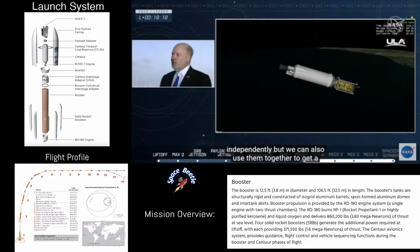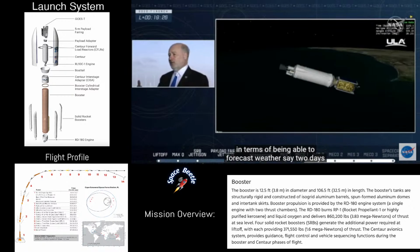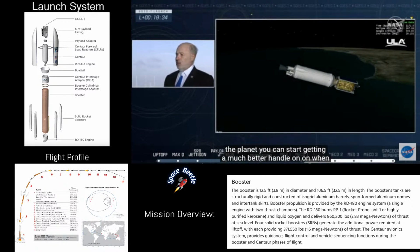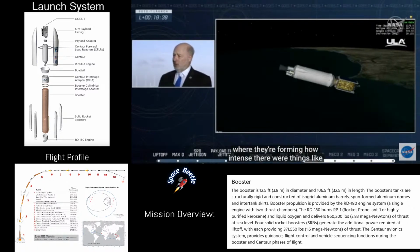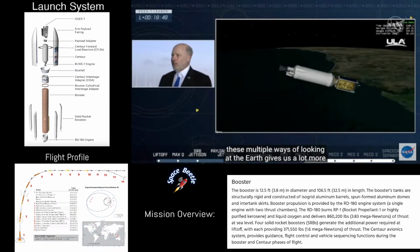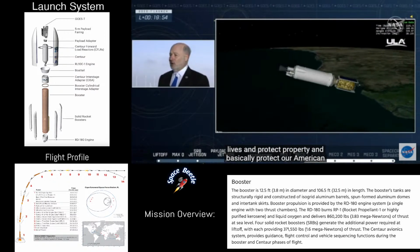Think of it in terms of being able to forecast weather, say, 2 days ahead versus a week ahead. And if you've got multiple views of the planet, you can start getting a much better handle on when hurricanes are forming, where they're forming, how intense they are, or things like atmospheric rivers forming way out in the middle of the Pacific. When will it arrive in the Pacific Northwest? So having these multiple ways of looking at the Earth gives us a lot more and a lot better information for these critical forecasts to save lives, protect property, and basically protect our American public from these natural phenomena.